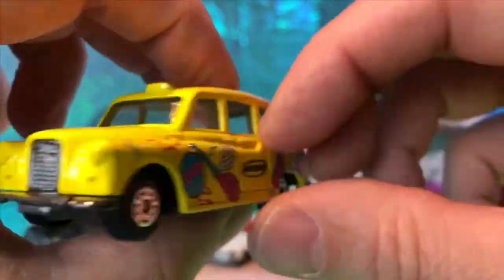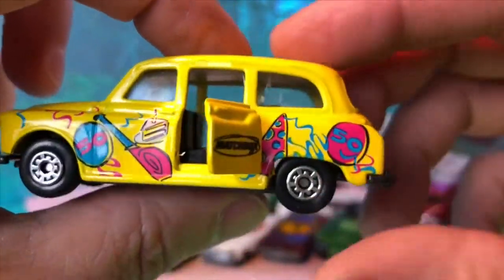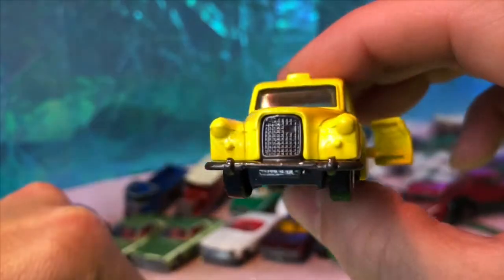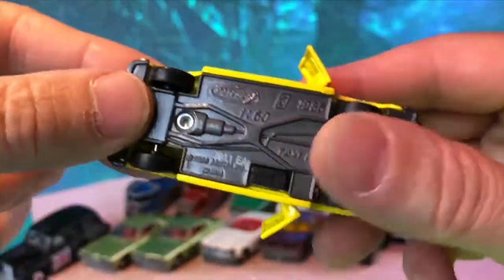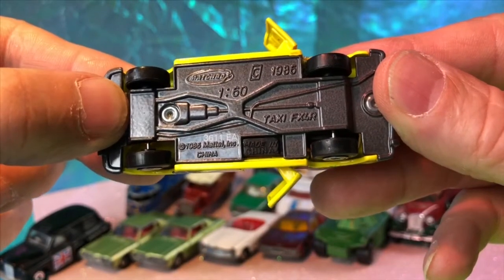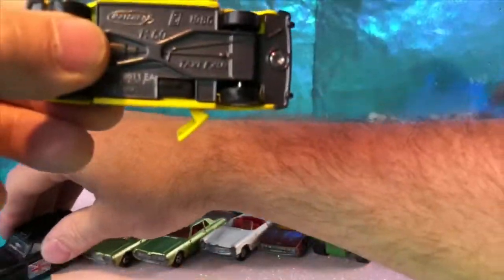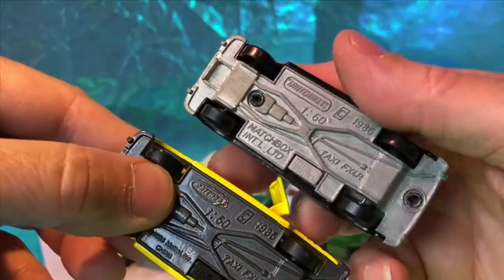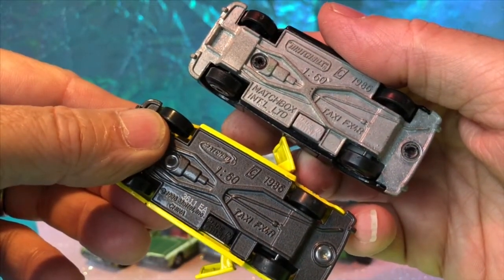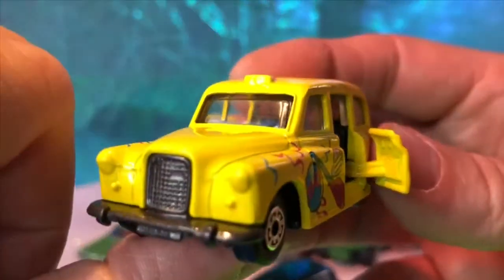She's still got all her functionality. There, it's got all its little doors on there and everything. So for me, this is a lovely little piece, and definitely it's going to be in my collection. There we go. Mattel, 1986. Actually, let's have a little comparison. There you go. It's basically the same. We just flipped the old stamp on the base. Brilliant.